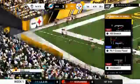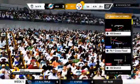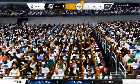And a little dangerous there, almost a penalty, but it does get into the end zone before going over the sideline for a touchback.